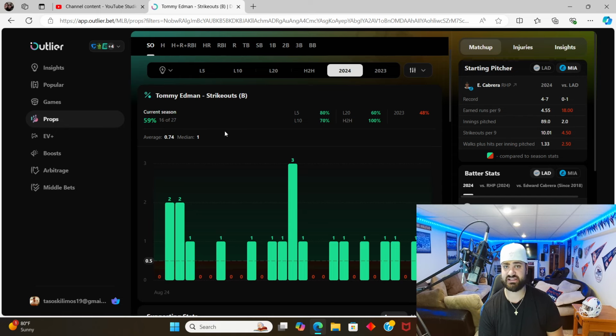And now, a very small sample size. He's only played 27 games this year for the Dodgers. But in 16 of those 27 games, he's cashed the over, a 59% hit rate, averaging 0.74 strikeouts per game. Maybe most importantly, he has played the first 2 games of this Marlins series, so here's to hoping that he's going to play and be in the lineup for the Dodgers tonight.